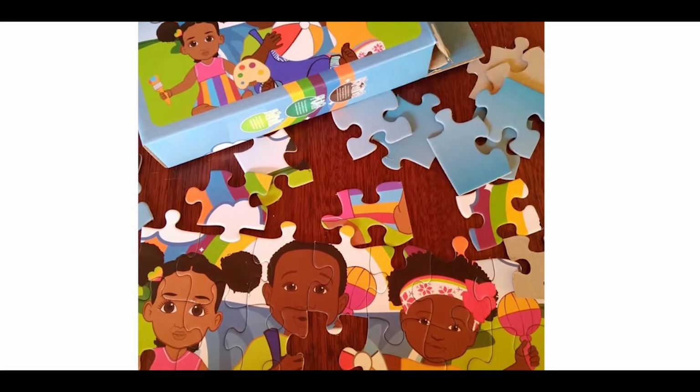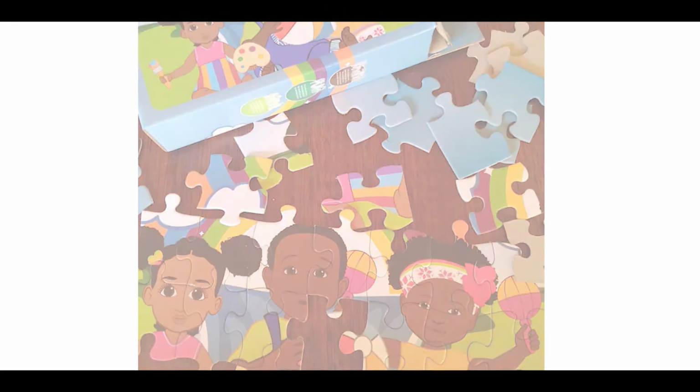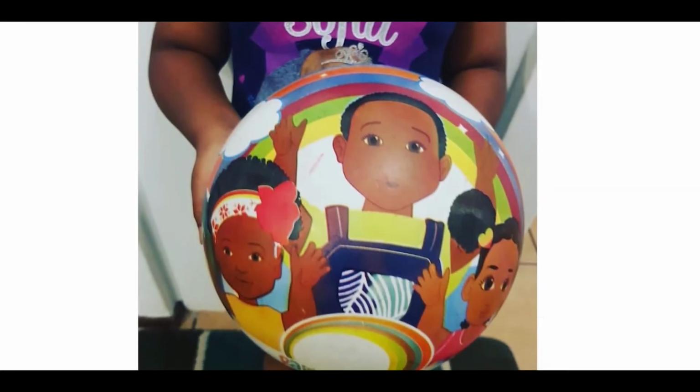In 2021, we had a meeting with the buyer again to say, okay, how do we expand for 2022? And in 2022, we were able to introduce the puzzles, which are 48 piece and 100 piece. We introduced the ball, and then we also introduced a doll and stroller. So we've seen the willingness of Shoprite, at least in that category of the buyer, to want to grow with the business and to want to expand it. There have been some successes, and there have been some learnings.